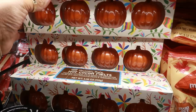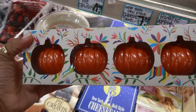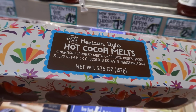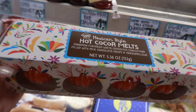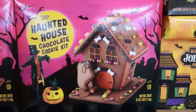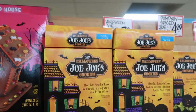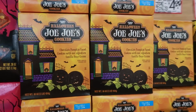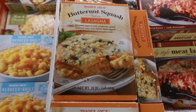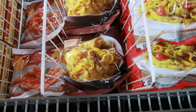And the hot cocoa melts right here, the Mexican hot cocoa melts, pretty cool. Cinnamon flavored white chocolate confection. The haunted house chocolate cookie kit, I couldn't find a price on that, but then you have the JoJo's Halloween cookies, $3.99, and those have vanilla bean cream in the inside. That sounds so good. There's a butternut squash lasagna for $4.49.